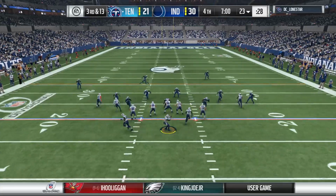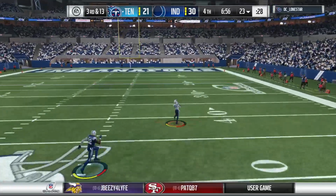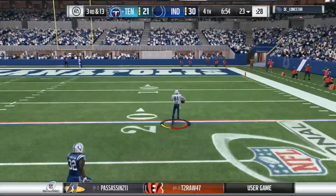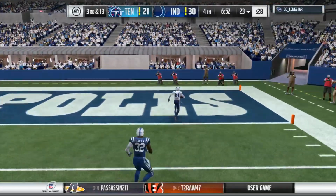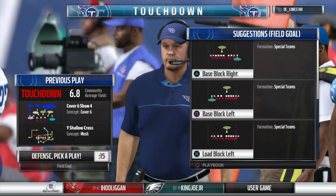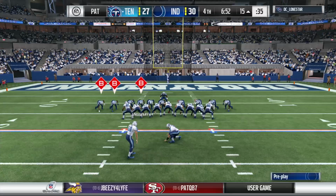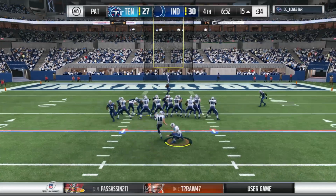So the D-line's going to spread out. Now Mariota, he's going to air one out. Now the defense loses him. It's complete. Touchdown, Titans. A big play there. 77 yards. And the Titans are able to make this a close game again.